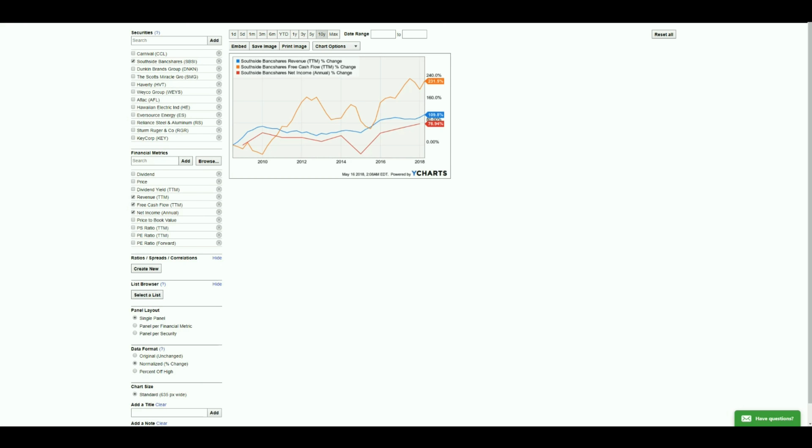So yeah, positive right there across the board. We got positive, look at that, free cash flow or net income up 918% over the last 10 years. Scott's Miracle, we have decreasing revenue but increasing free cash flow and net income.